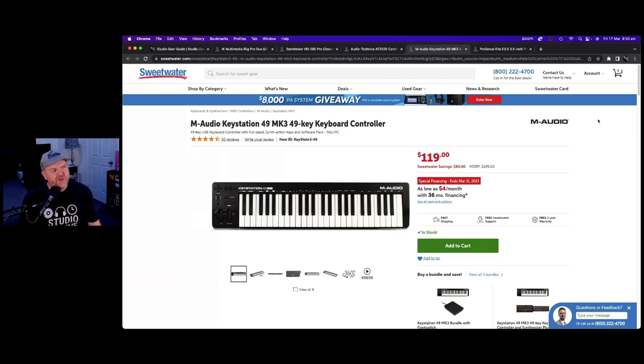So I've chosen my old faithful, the M Audio KeyStation 49 Mark III. It is around $100 most of the time, $120. It's a good value option. You've got 49 keys. They do have touch sensitivity and aftertouch and all the good stuff. So it is all going to work for you and let you input not only keyboard parts, but remember, drum parts. If you're using virtual drums, a MIDI keyboard can really help you with your virtual drums.